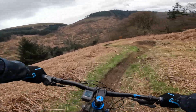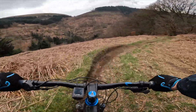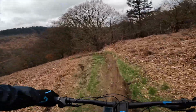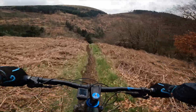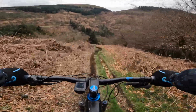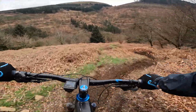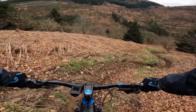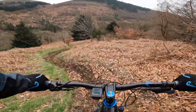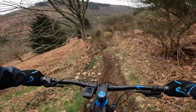Nice and wormy. Oh, pretty loose. Nice little trail to this. Oh, greasy in parts though. Definitely greasy in parts and rutted. Oh, very rutty. There's a very defined line on this, isn't it? And it's basically a lay.